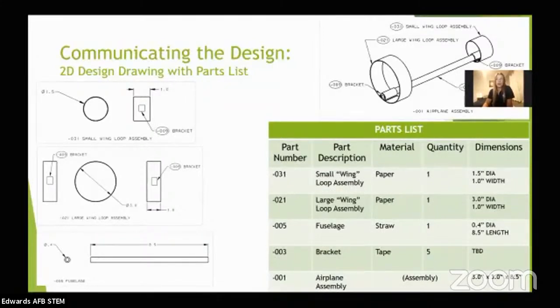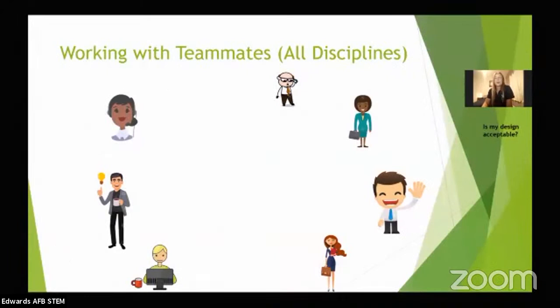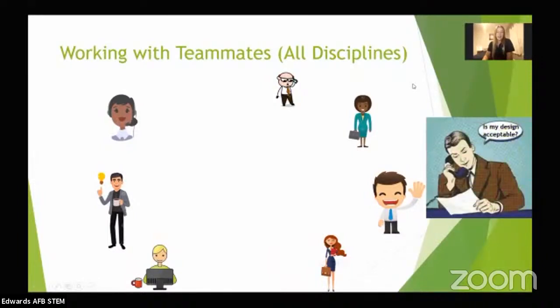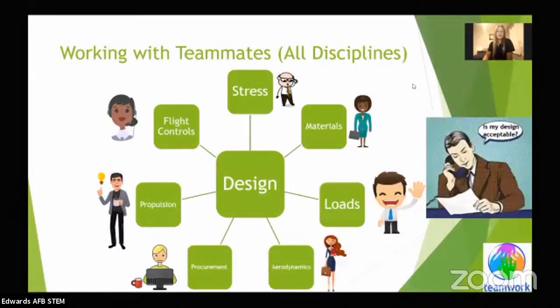And then you have your bracket there listed separately and your fuselage, and you give them part description names, and you pick a material. You go, well, I got some paper around, straw, tape. You decide the quantities, and you put the dimensions sometimes too. So then you take this, you go to the next step, which is to work with all your teammates at your company. You call everybody up and you ask them, is my design acceptable?